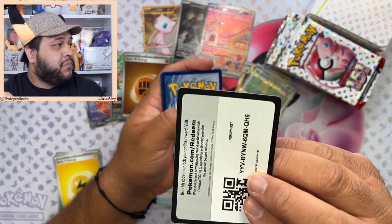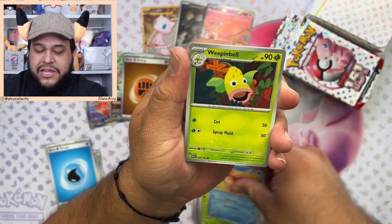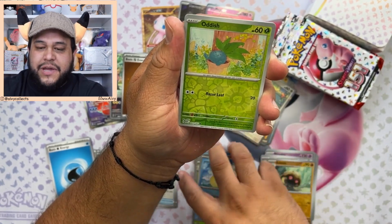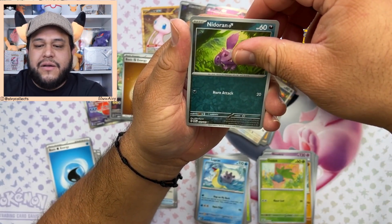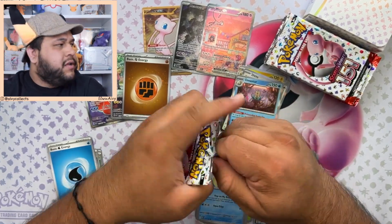Code card for you. Doing one to the front. Water Energy. How fitting, we got a Goldeen. Ghastly. Sea King, the King of the Sea. We got Lapras. We got Reverse Oddish. We got a Nidoran Reverse, and I'm a Star Holographic. Hey, no problem. Moving on.